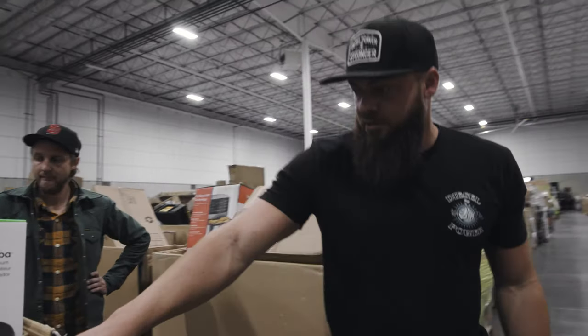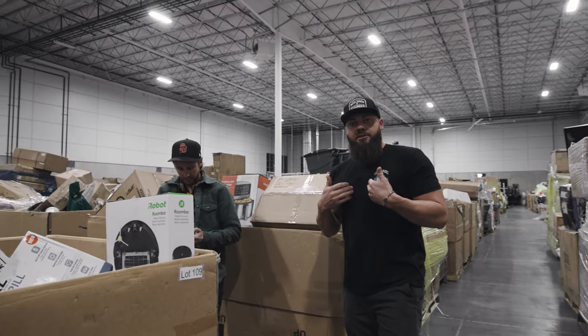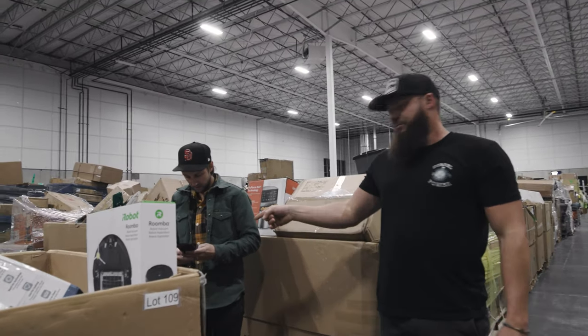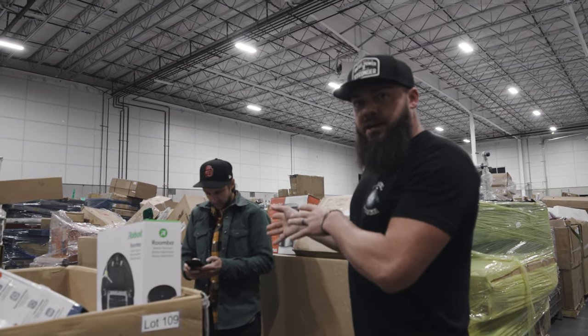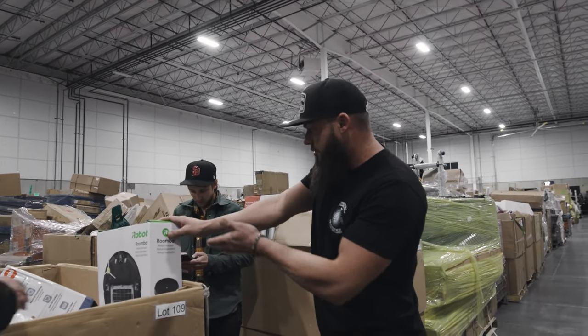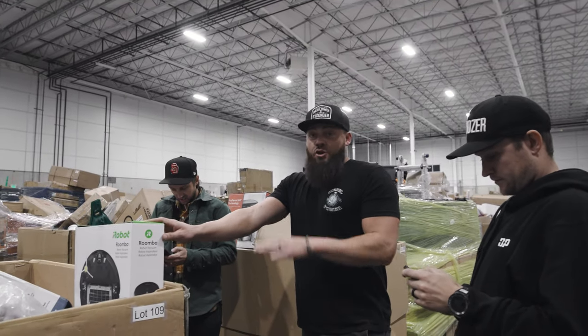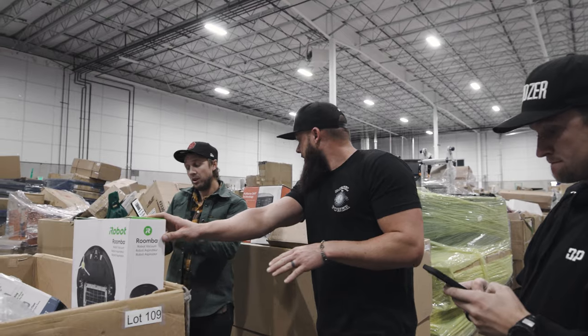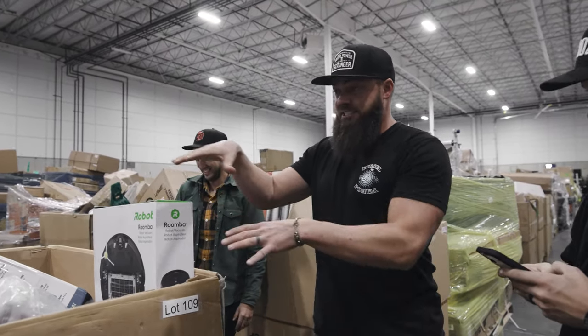So let's say, I'll give you a good example. This is lot number 109, right? This hit your website, whenever it hit your website. If I'm a regular customer... Oh yeah, he can pull it up right here on his phone. So if I'm a customer and I go to their website and I see, oh, lot 109, that's cool. I've been looking for a Roomba vacuum. I'm looking for this to see what the Roomba is worth right now. Although I don't know everything that's in this box. It's at $250 right now. So this whole pallet is at $250.